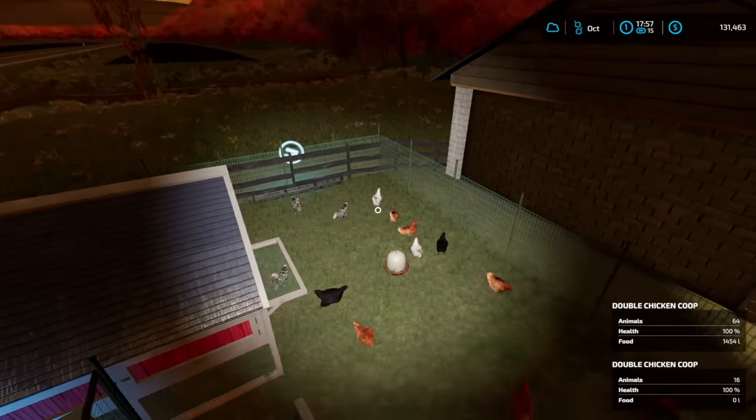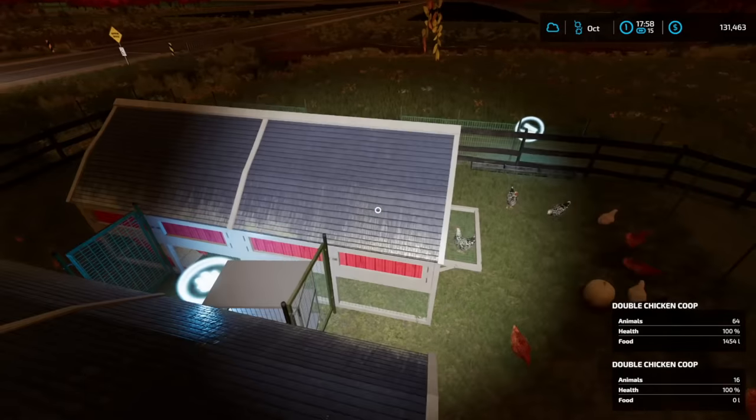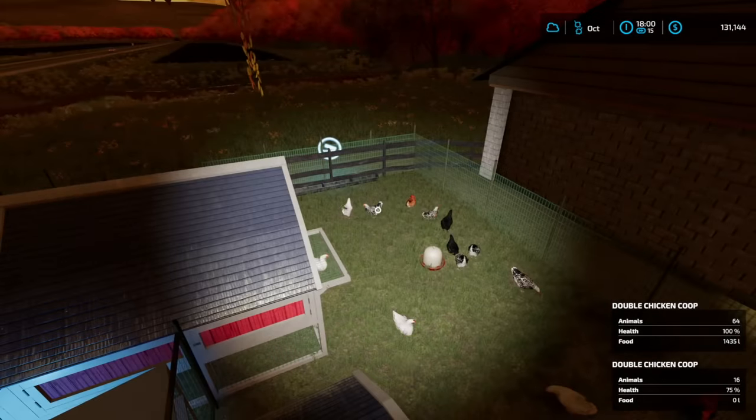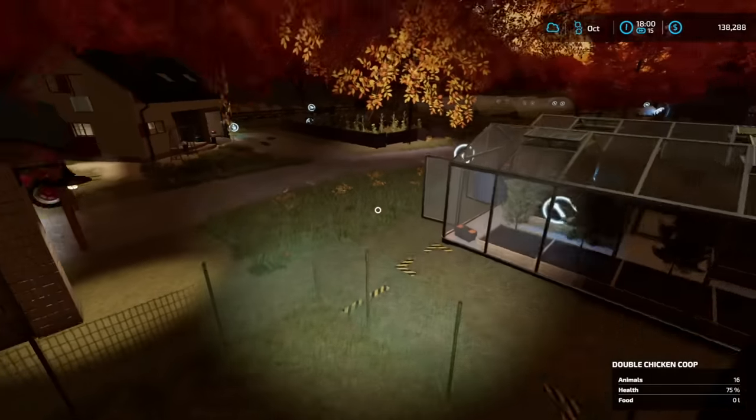Oh, it's dark out. We got done chasing all the chickens. The adult ones are over here and all the baby chickens are over here. We need to get the adult chickens some feed. Otherwise, they're going to die. So we need to hurry up and do that.